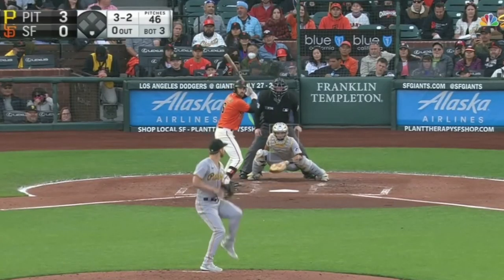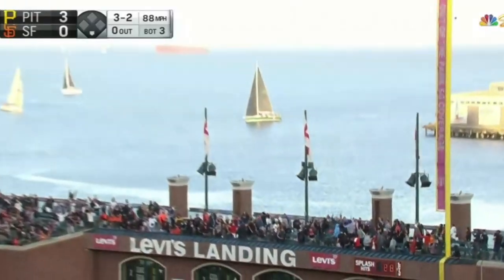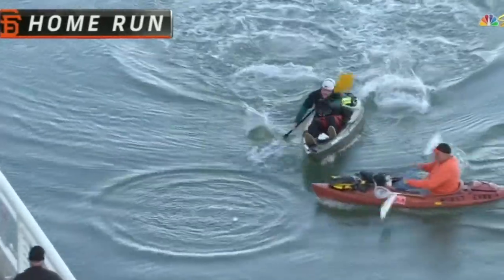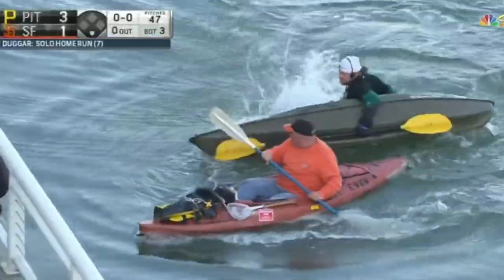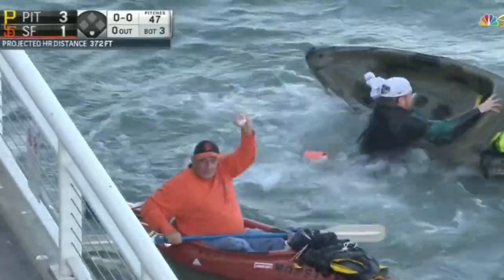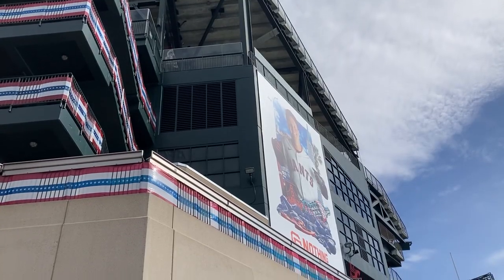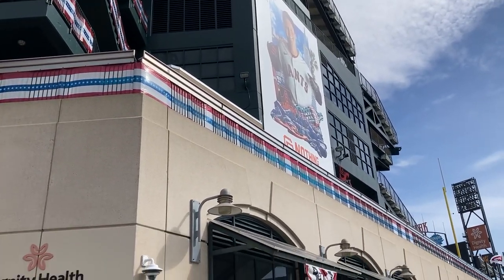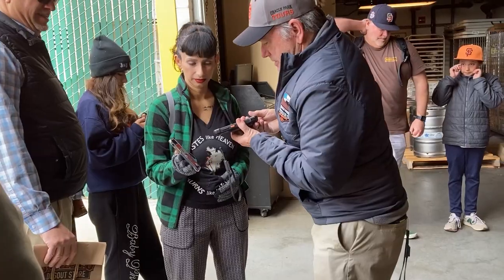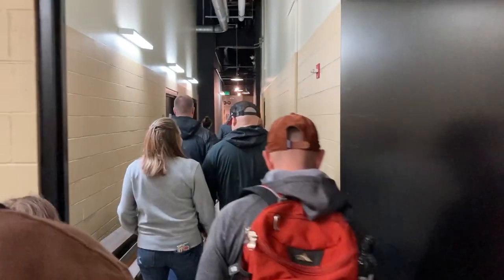5 straight sliders. That ball high and deep to right field, and goodbye! Into the water! Almost as if to say, I'm going to show you that I'm just fine.